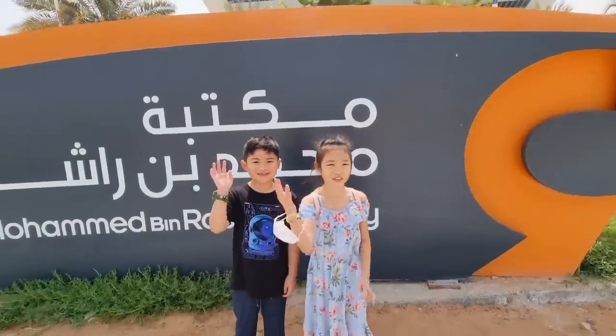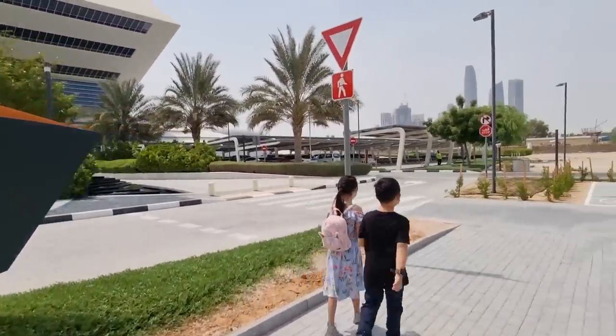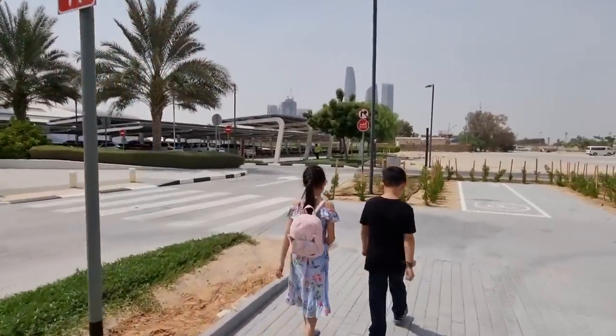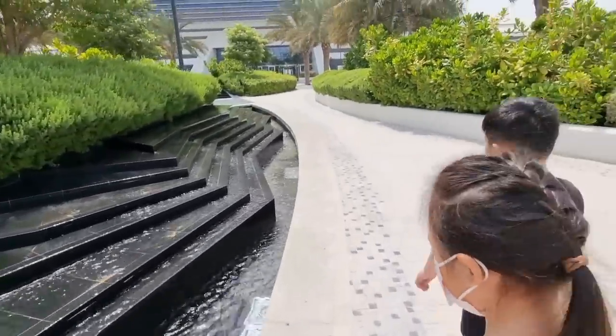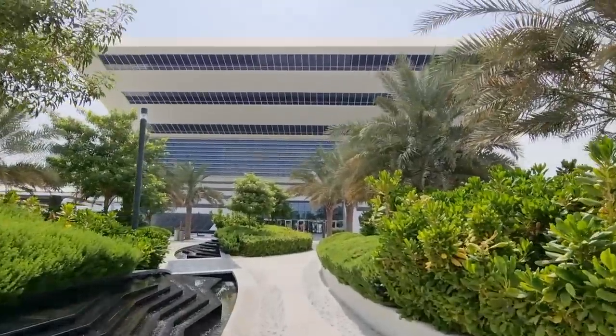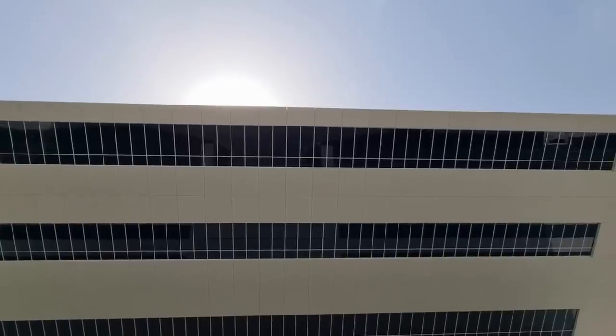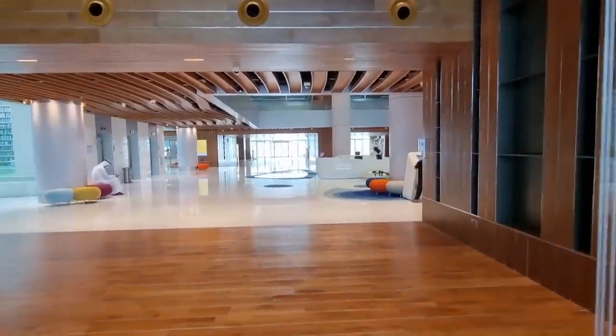Welcome to Mohammed bin Rashid Library. We are so excited to go inside and read books. Let's go. Entrance is absolutely free, but you need to register on the website.